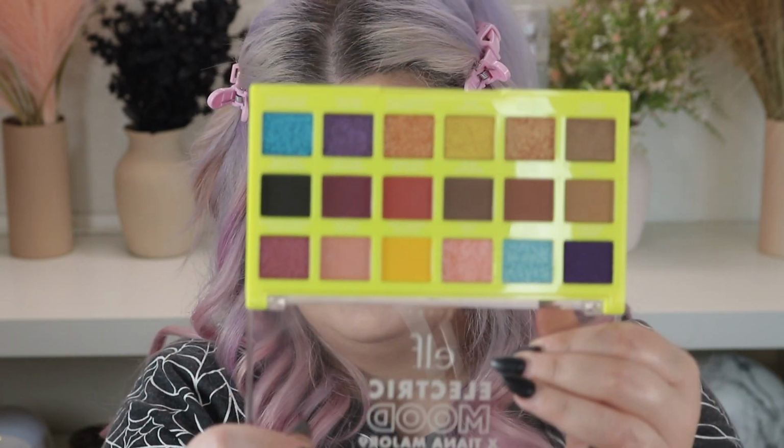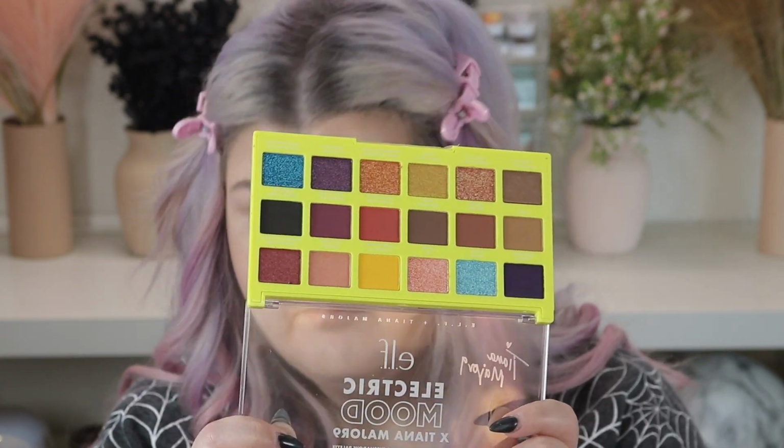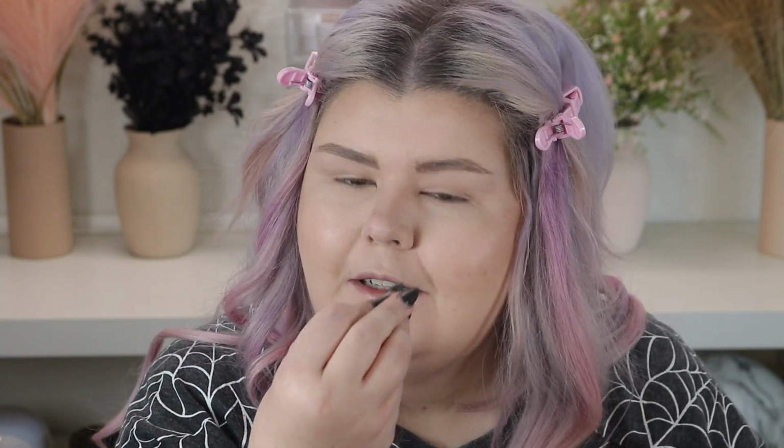What should we start with? This is absolutely gorgeous. What a pretty palette. I hope that you guys can really, I feel like it never really translates as beautiful as it really is, like anything does. The color is never quite as pretty as it is in person.